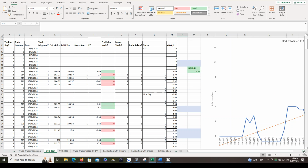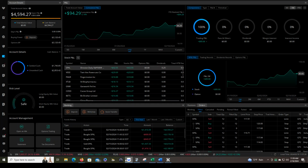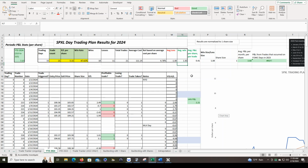You can see this is our, again, one single share P&L curve. It's definitely looking good overall. And so is our actual P&L curve in Webull, looking good for the year. So all signs are pointing to continue to trade this plan as it is, which is what I expected because we had already hit 200 trades by the end of last year. So yeah, everything's going great so far. Let me know if you have any questions about the SPXL day trading plan or anything that I went over in this video. But be careful out there.